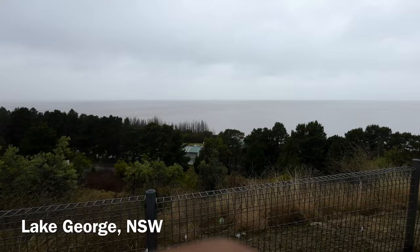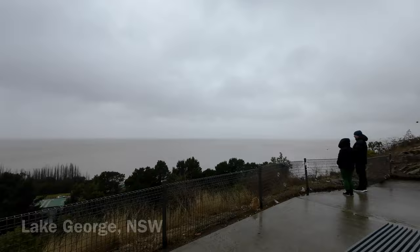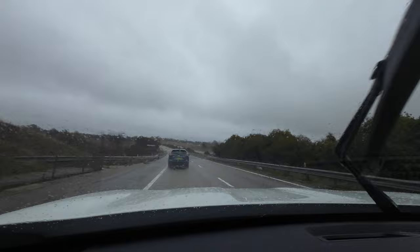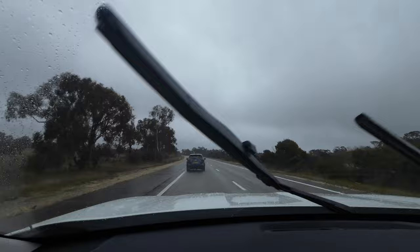This is our halt at Lake George. Unfortunately, we couldn't enjoy the views as such for this place because of rainy weather. However, you can see this view for almost 10 minutes, I would say, while driving. So you can enjoy this whole view for quite some time, provided the weather is good.